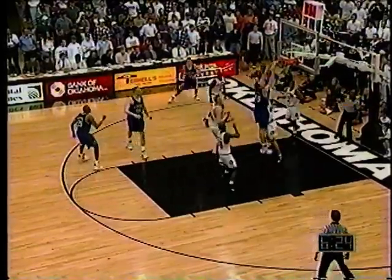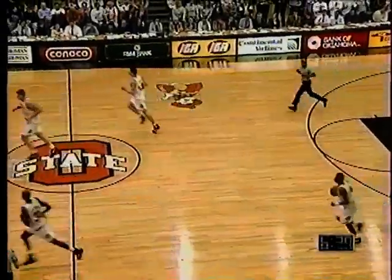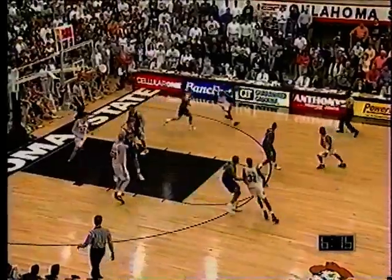Vaughn inbounds on the alley-oop. Ooh. Went right through LaFrenz's hands into the hands of Collins, and the Cowboys get the ball back. Oh, man. What a break. LaFrenz was getting ready to jam it home.